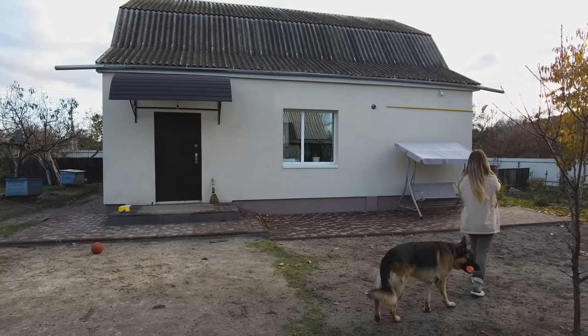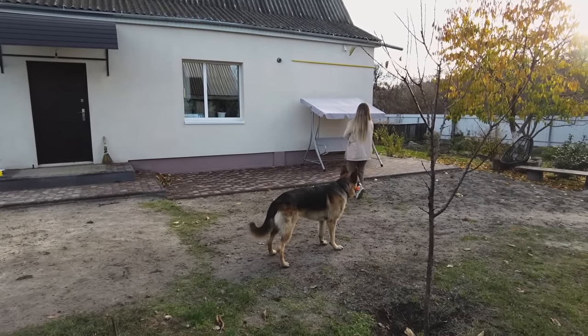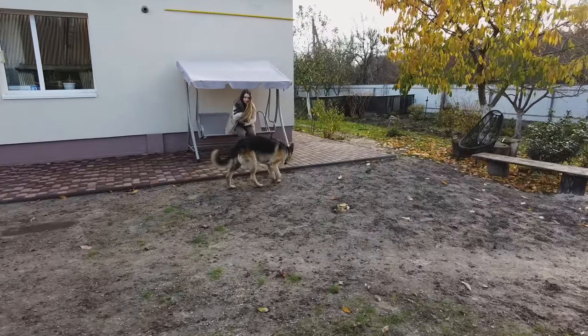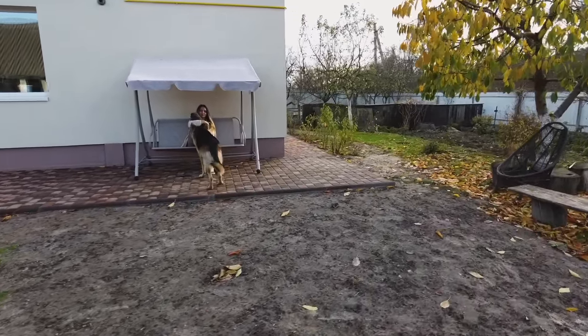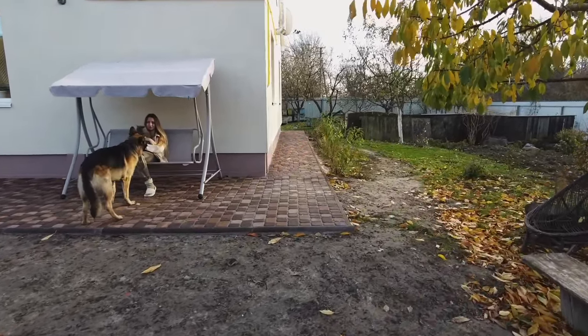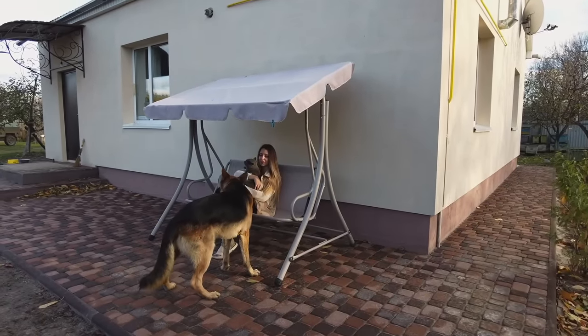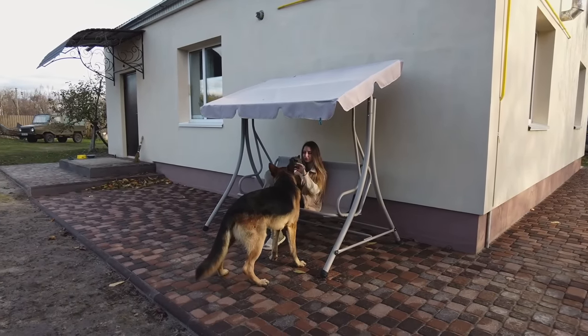You see, this guy, he's playing with his toys all the time, with bone, with balls, and whenever you come outside, he always comes to you with the ball and asks you to play with him.